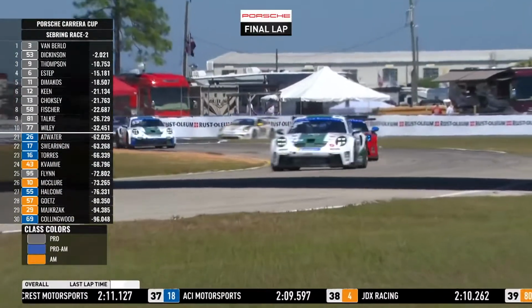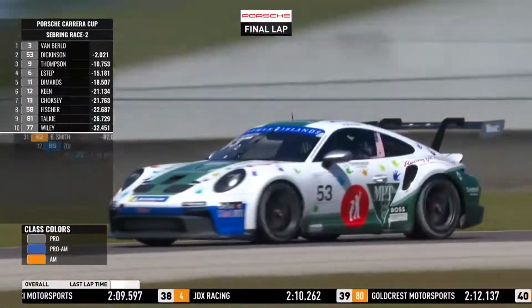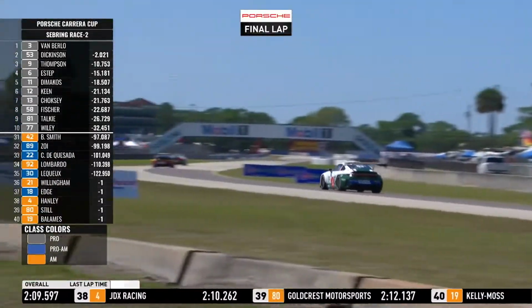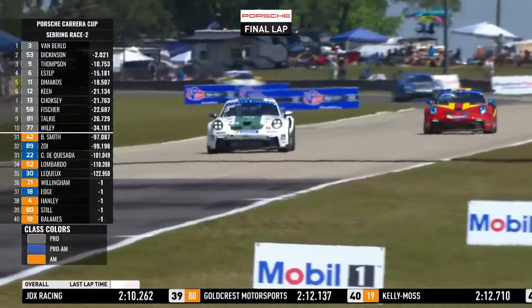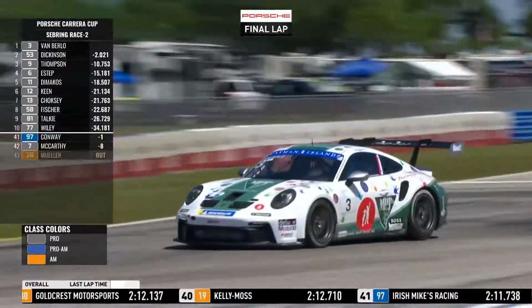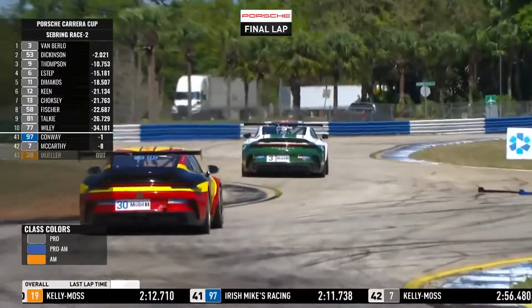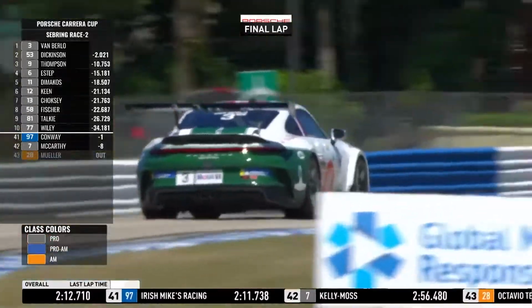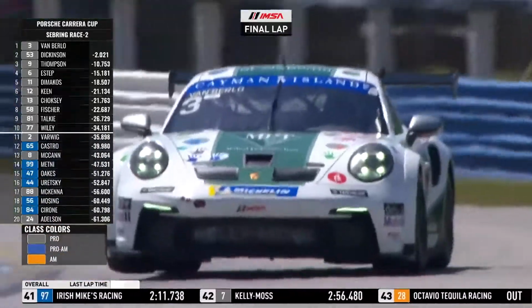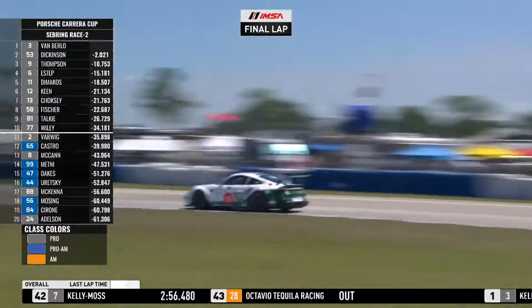Dickinson's done well, but he's 2 seconds back now, Jeremy. Yeah, that's right. And Kai van Berlo, I spoke to him this morning. He said the goal for the weekend, for today, was just to get consistent points, be consistent in the car, and get some good points to build him towards the championship. He said the first race of the season isn't desperately important. The last race isn't desperately important. How you do all season long is what's going to win you the championship. That's what we found out last season.